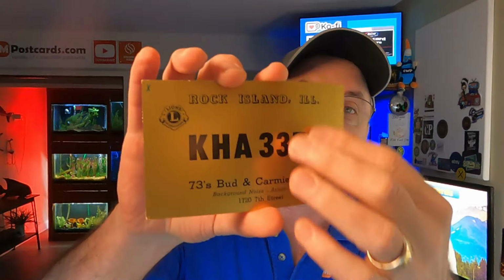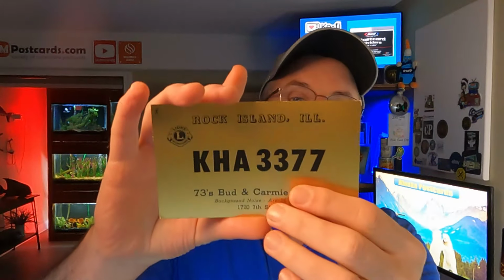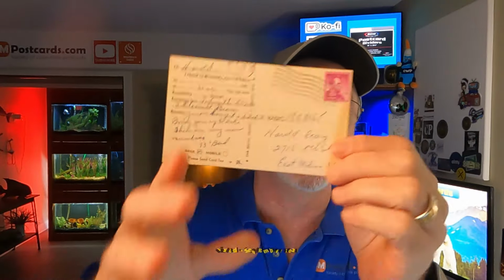And guess what? I must have listed a QSL card. And I think I know why I listed it, but I got $4.75 for it. It's got that gold color, an older look on there, and I just probably liked it. And this was listed in September 2021. That's how long this thing sat. And I sold it for $4.75. And it was from Rock Island, Illinois. It's probably another thing that caught my eye, Rock Island, Illinois.